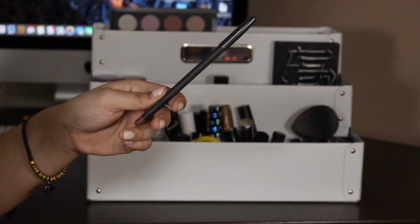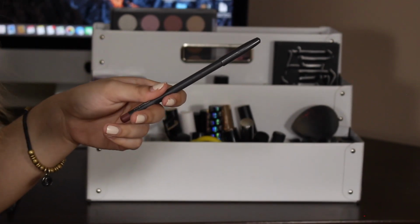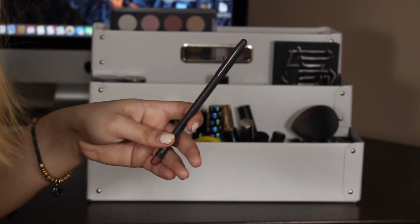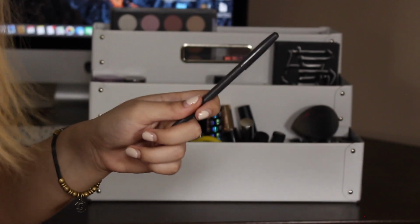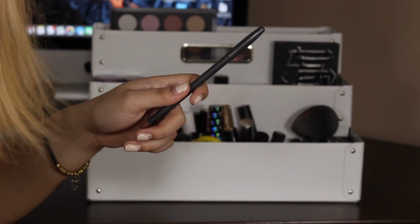And this is a lip liner that I'm trying to use up. This is the MAC Whirl Lip Pencil. MAC is not cruelty free, so I'm just trying to use this up as fast as I can because I did spend my money on it and I'm gonna get my money's use out of it. But I will definitely not be repurchasing this, even though it's a beautiful shade. MAC, you have to test on those damn animals.